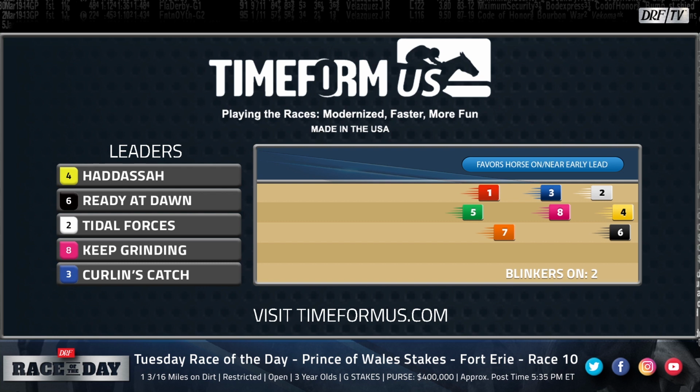Yeah, I sort of agree with this pace projector too, because it just doesn't feel like there's a ton of speed in this race. So I'd be surprised if they went a fast pace early in here. Maybe that 6, Ready at Dawn, is sort of the key to the pace. I don't know how competitive that horse can really be in here. But we'll see what he brings to the table. But I did feel like there was a chance this pace was going to be pretty moderate.